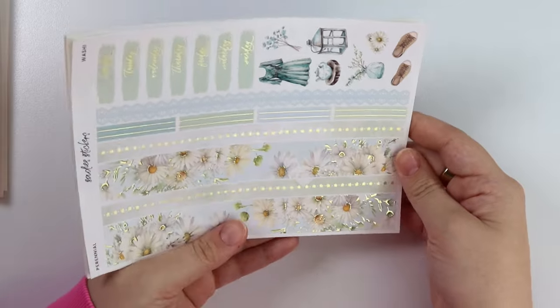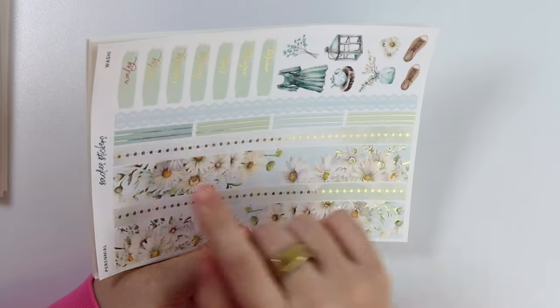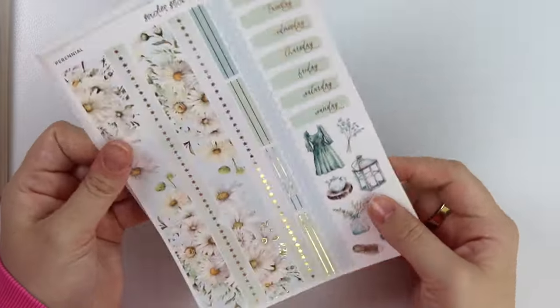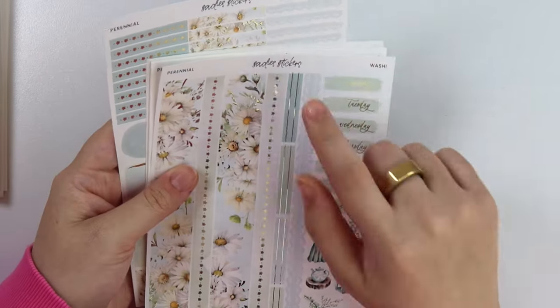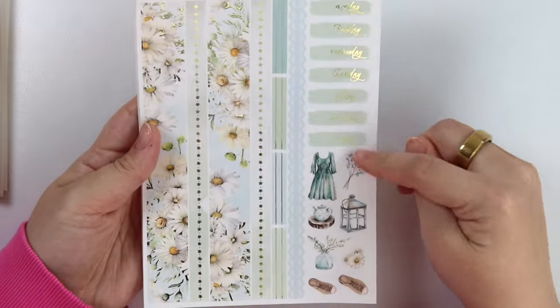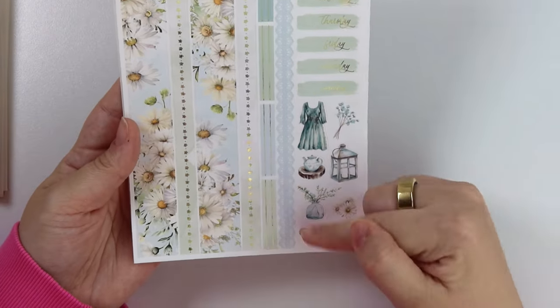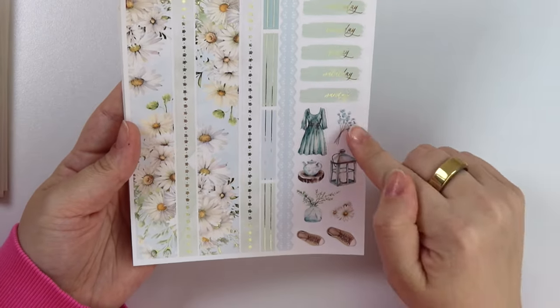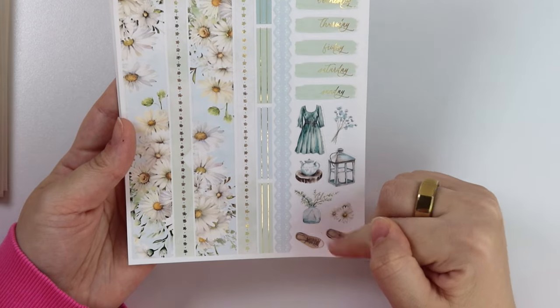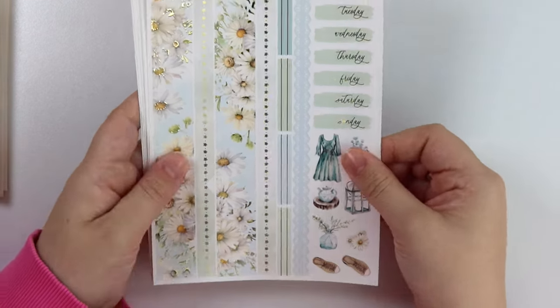Here is the gorgeous bottom washi. I love that dotted daisy again. And then the daisy washi. How many times can I say daisy? The lace does match with that light blue. You have your date covers in the green color. And this deco is really pretty. You get this dress, some flowers, this lantern, a teapot, a vase, and a pair of shoes.